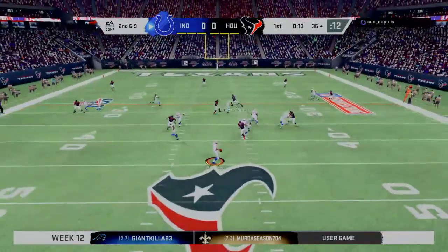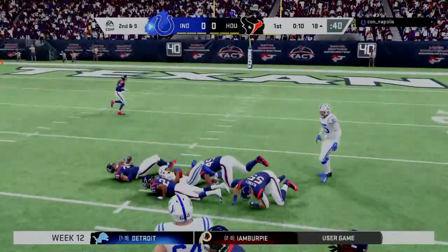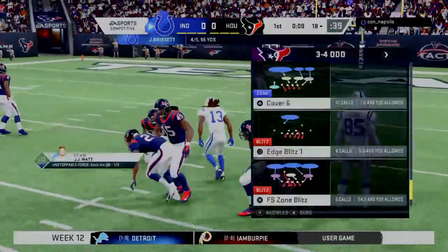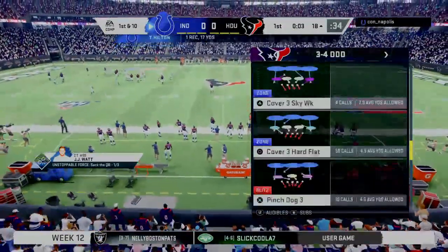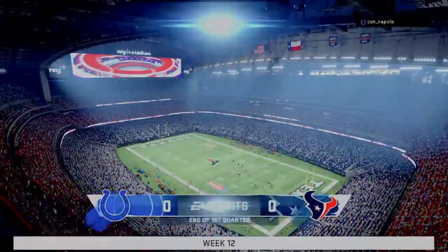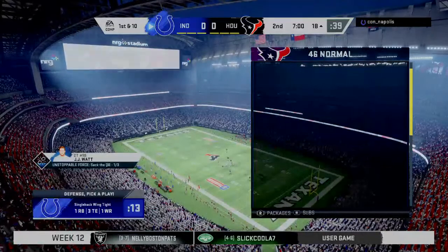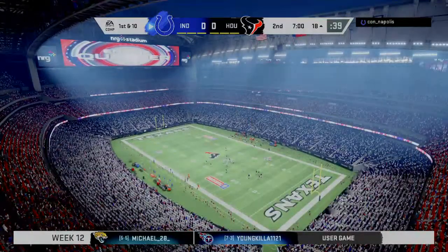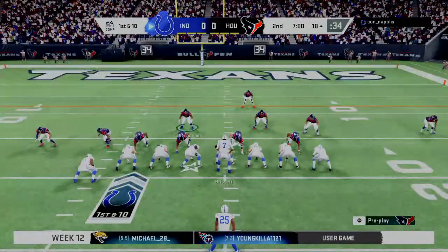On play action, Brissett. It's complete here to T.Y. Hilton. And he's going to be taken down with another 1st down as the stop's made at the Texans' 18. We're scoreless after 1. Start of the 2nd quarter, and it's the Colts in possession as they've got it with a 1st and 10.